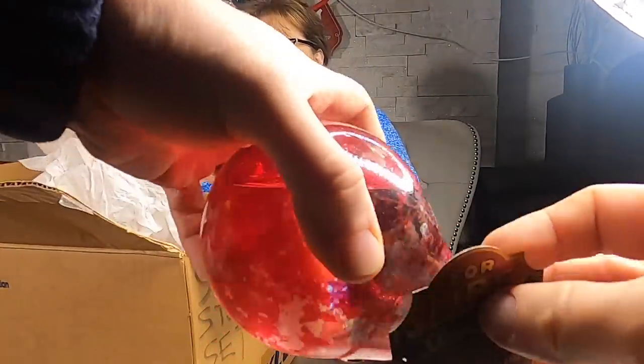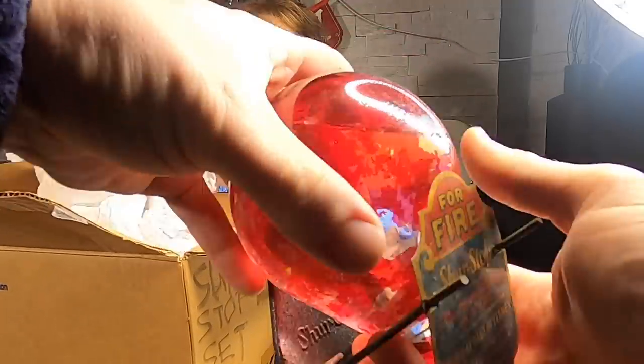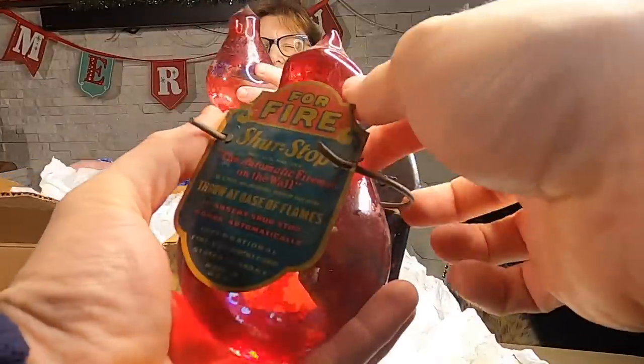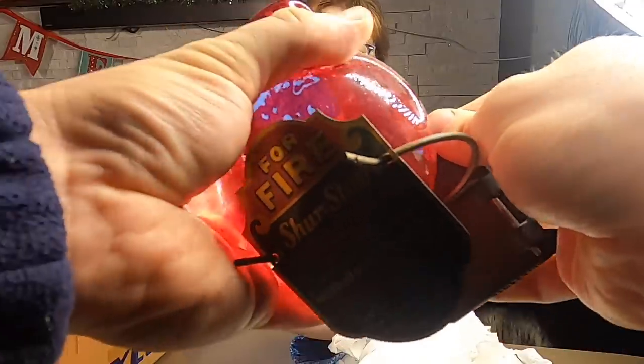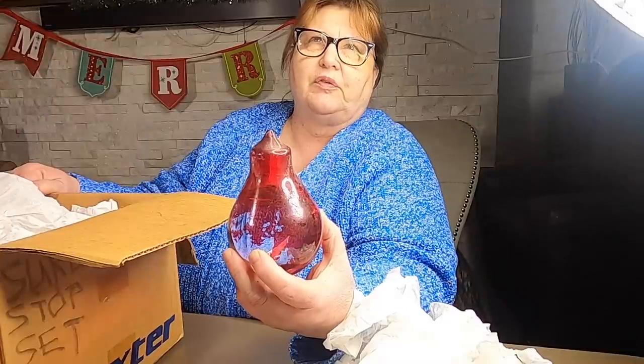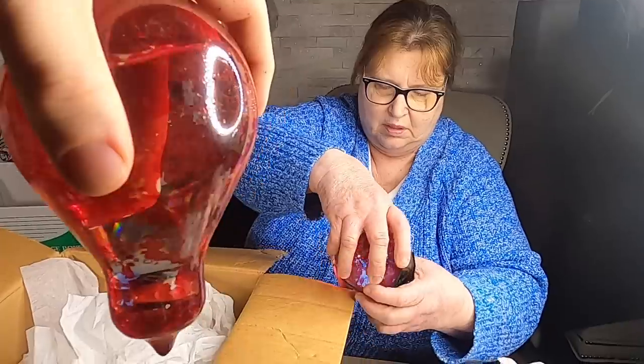And they're red. Let's see. This one. About like that. The red's peeling off of them, so they're very old. But you know that has to be more than water in there. Oh, yeah. Because anybody could just put water in something and throw it at a base of fire. I'm not sure exactly how it works, but... Let me see one. Give me one. Maybe it goes up like that?